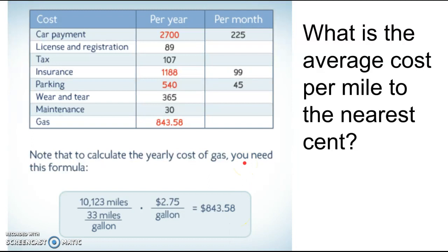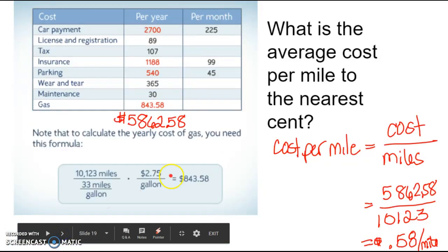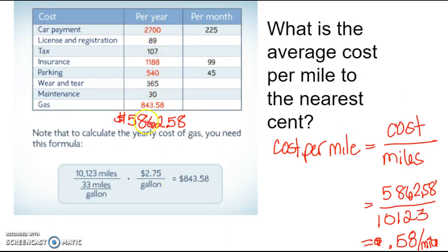All right, so we want to now find what is the average cost per mile to the nearest cent. So if we want to know the average cost per mile, we need to actually calculate the full cost, Mike's total cost here, and then divide by the number of miles that he's going to be traveling. So go ahead and do that.